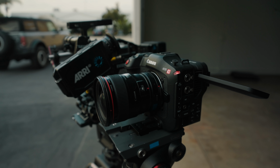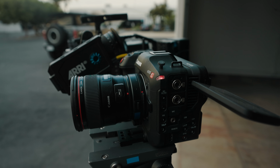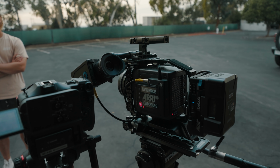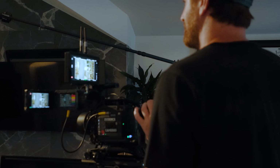Obviously these cameras are in majorly different price categories and I recognize that, but I kind of wanted to show what's the difference between a very good cinema camera that might be in some of our price points and budgets that we could actually afford versus what is pretty much widely considered the industry standard for full-blown commercial video production. So this is the camera that top cinematographers like Roger Deakins are using to make their award-winning films.